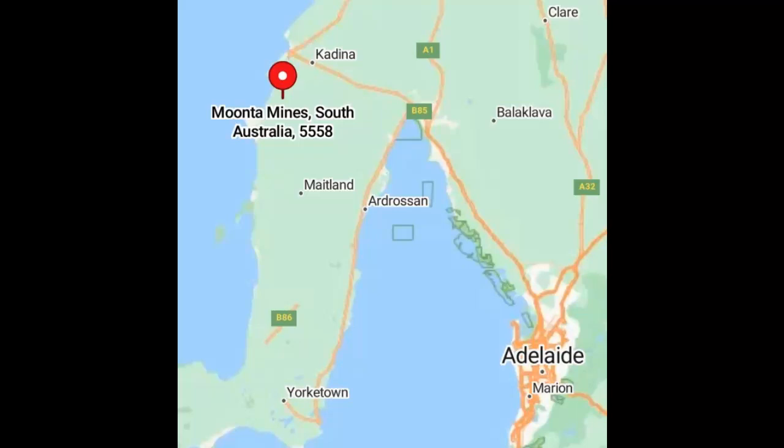enterprise. A substantial portion of the locality is listed on the South Australian Heritage Register as the Moonta Mines State Heritage Area and on the National Heritage List as the Australian Cornish Mining Heritage Site, Moonta Mines.